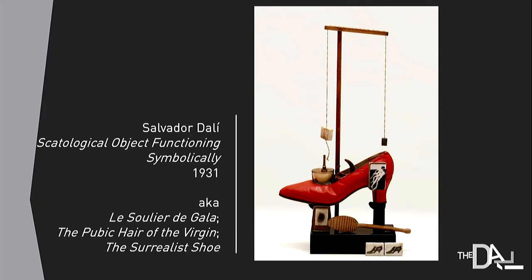So Dalí's one object that he produces during this time is perhaps one of the most perverse objects we have. It is really strange. It's a scatological object functioning symbolically, which in many ways, the object functioning symbolically is his whole focus. It's also been referred to as the pubic hair of the Virgin. It's the Surrealist shoe. It's the shoe of Gala. And it is a very strange and very unbeautiful object.